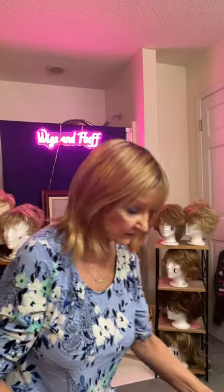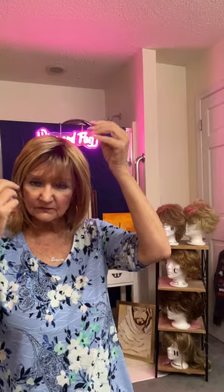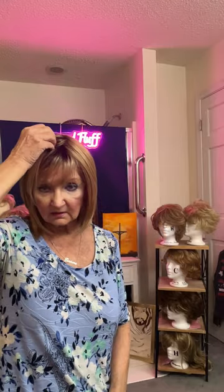And then in the front, it's more auburn. So it's just a beautiful, beautiful color. The bangs are right there. There we go. The bangs are fine. I think I trimmed these. Tried to once. But this one is a beautiful, beautiful wig.